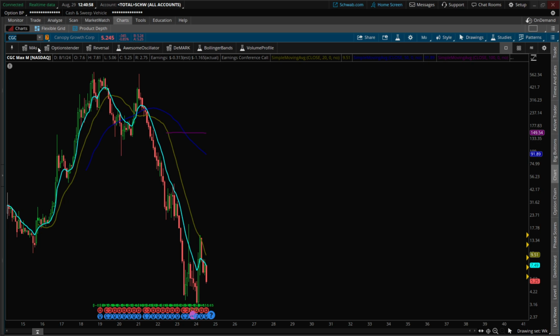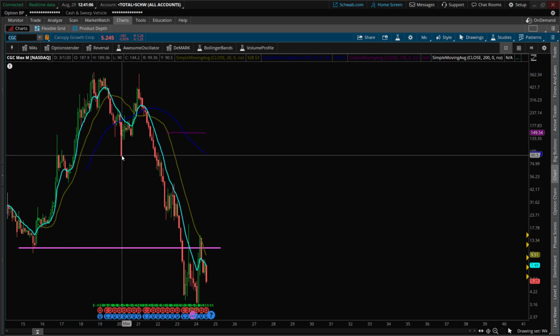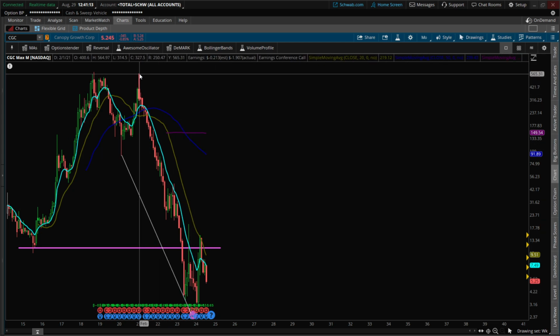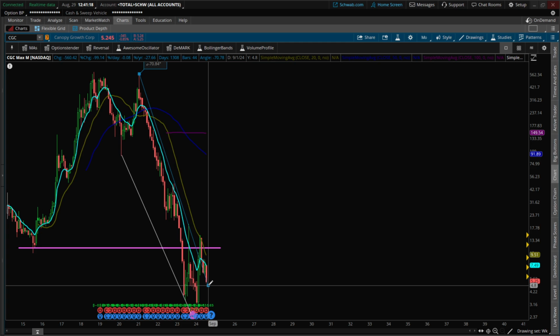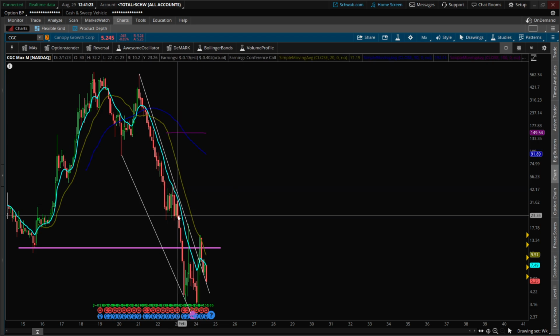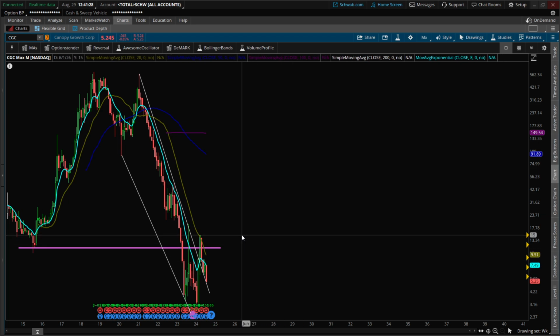Canopy is one of the larger marijuana stocks, and this is going to be a huge winner in this industry as it probably starts to buy. Sorry, I'm mapping this out as we go. This is the same wedge here. If we line it up here and here, we're back testing the wedge right now. This is going to be a real winner as it eats up all these smaller mom and pop places that are popping up everywhere in states.